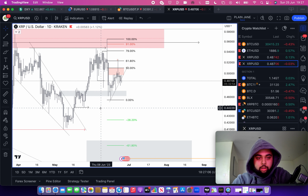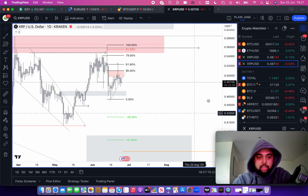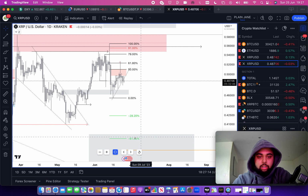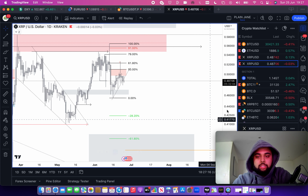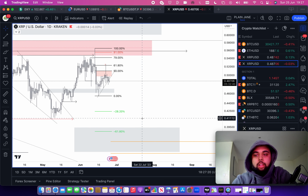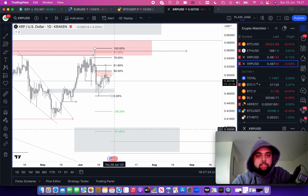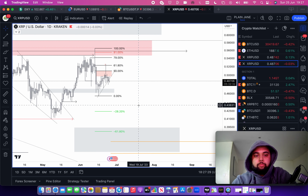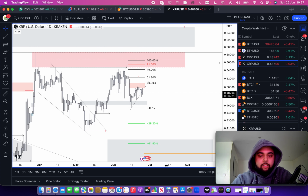actually 44 cents, mainly because we have equal lows there, and then my second target would be the 40-cent region, and then my extended target would obviously be at the 38-cent region. Okay, that's where I ideally want to start looking for buys, at least for the short term, because all that extended selling will offer a nice buying opportunity for another short squeeze, so to say. But yeah, that's very, very simple.